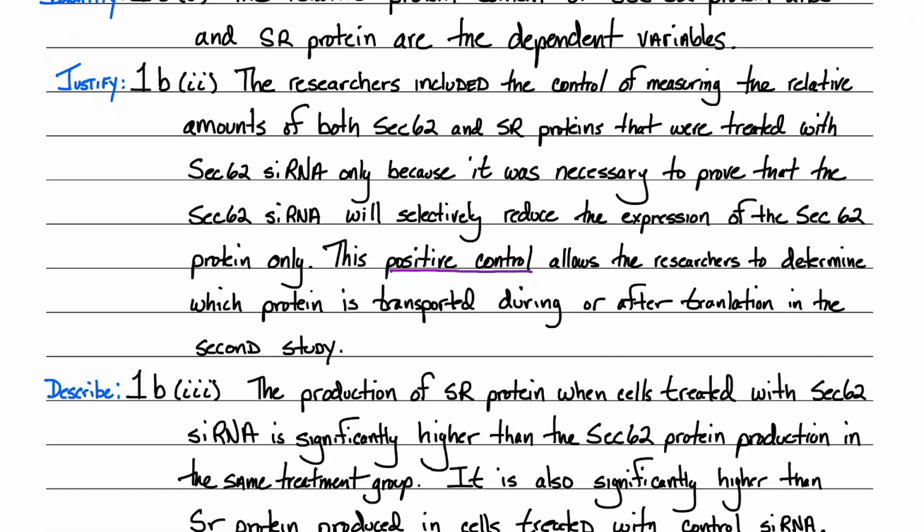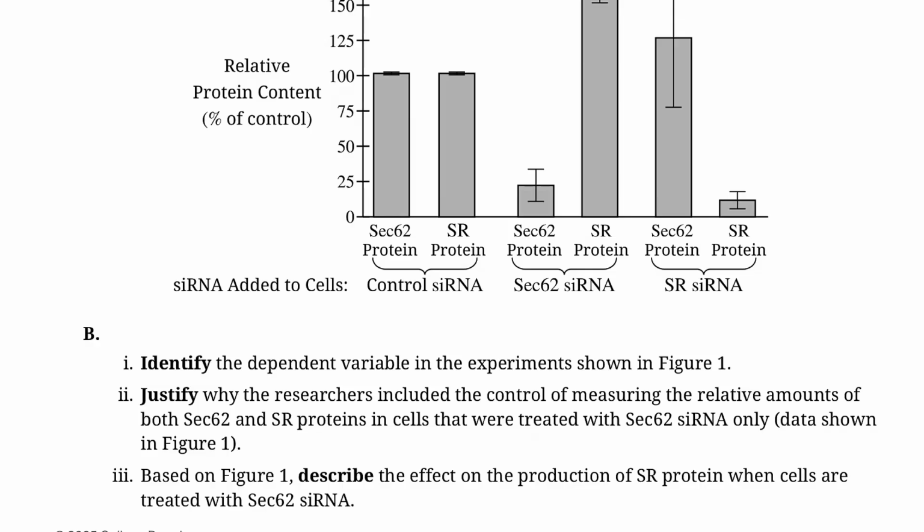On to 1BII. BII says, based on figure 1, make sure you go to figure 1. Here's our describe. Describe is like giving characteristics. The effect of the production of SR protein when cells are treated with the Sec62 siRNA. So we're still looking, like in BII, if we were just from this question, at this treatment group. So what is the effect on the SR protein, which is this one right here, when cells are treated with the regulatory RNA for the other protein? Well, there's a significant difference, or increase in production, as compared to the Sec62.